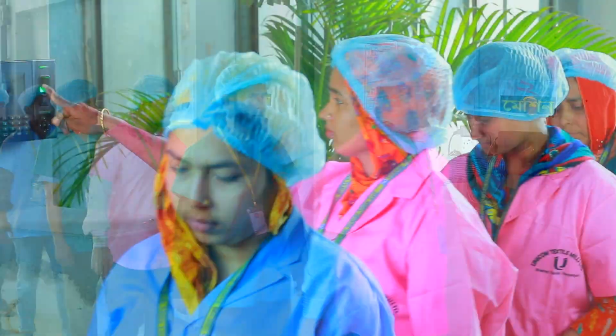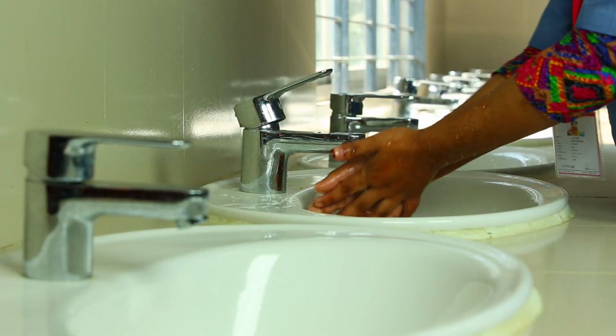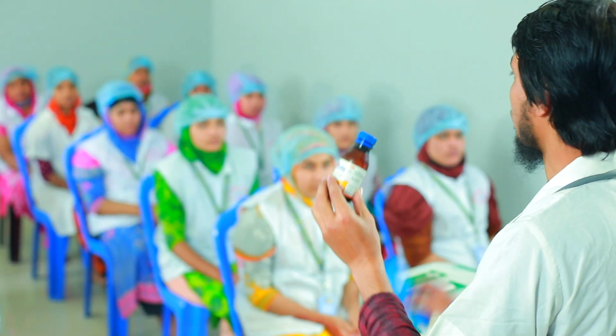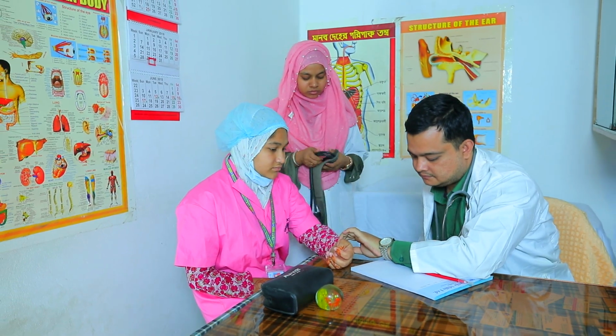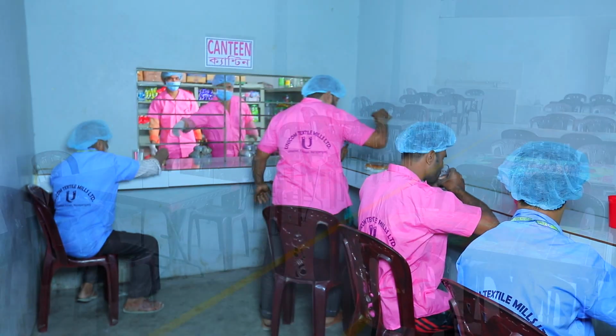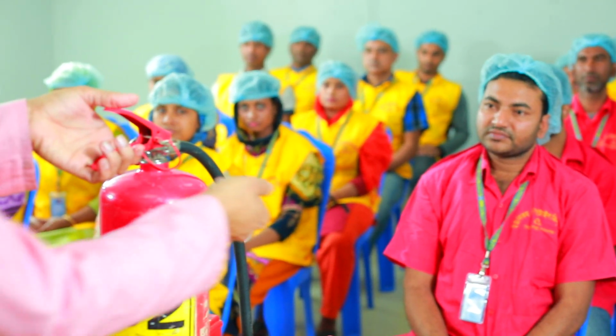Nearly 1,000 people are working here in the most pleasant environment. It provides personal health and hygiene measures, appropriate medical care, befitting maternity attention and benefits, safe and homely childcare services, and some other incentives. Firefighting preparation gets an extra emphasis here.